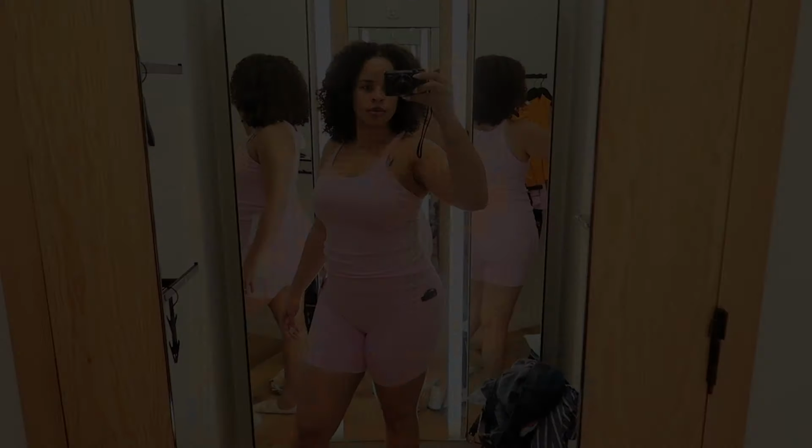So I'm gonna try on a top and a short type of situation. I also need some running shorts and potentially some tank tops. So we'll see what we can find in store.